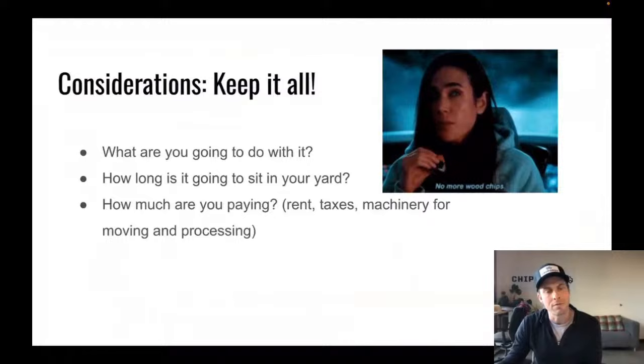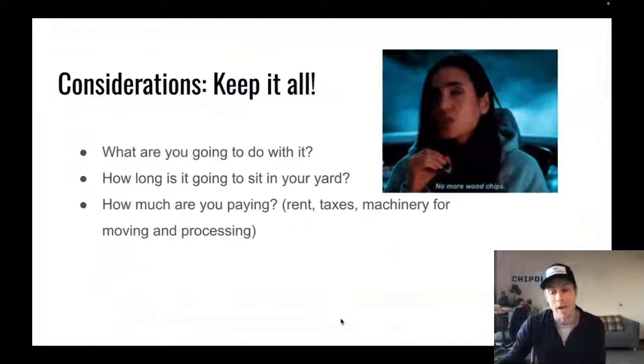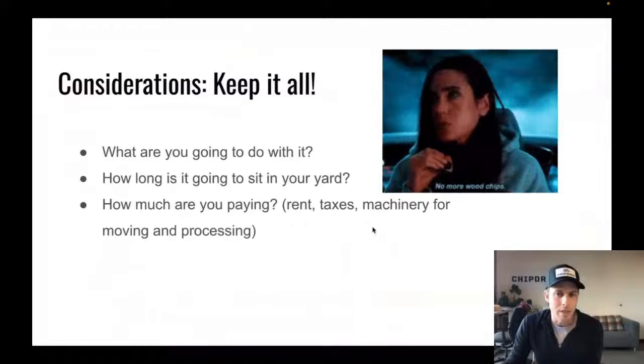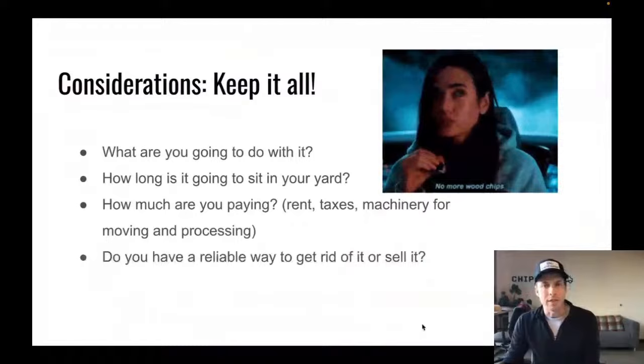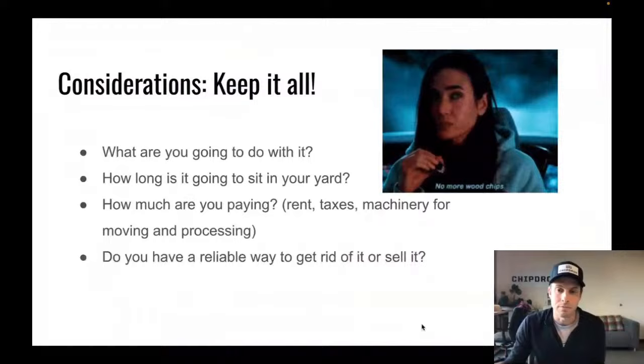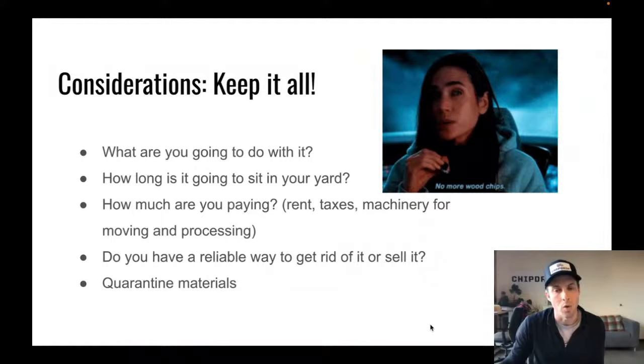How much are you paying for the space that this material is occupying? The space where the pile or the logs might sit, you're paying taxes and rent on that space, even if you already have it. And you're going to need machinery to move the material once it's sitting in your yard. All of that is going to be a cost and expense for your company. Do you have a reliable way to get rid of it or sell it? Are you going to post it on Craigslist? Are you going to have another business dedicated specifically to selling wood chips or firewood? And again, with quarantine materials, you need to make sure that your site is even allowed to keep the materials or is approved to process the materials that may be under quarantine in your state.